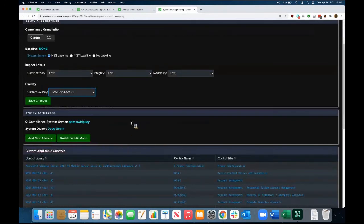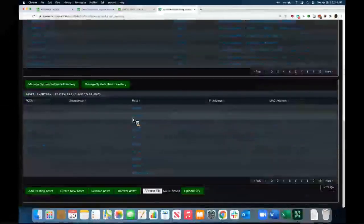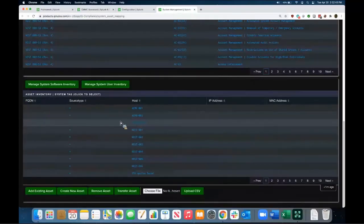The system management page is also where we track things such as our system software inventory, as well as our asset inventory. Because a system is a collection of assets, it's important to be able to really track them, and we provide a few different tools in order to do that.